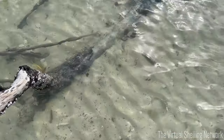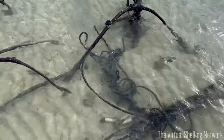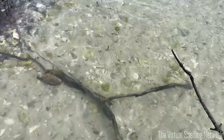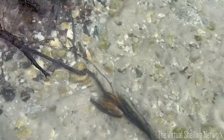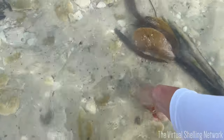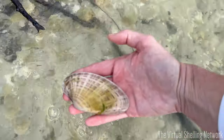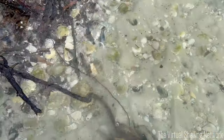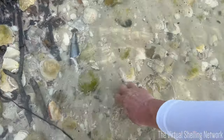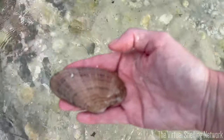Love those sunray Venus. And sometimes, this is a good example, right here, all you see is just a little part of the shell. So always be looking for just little parts of the shell peeking out like that.